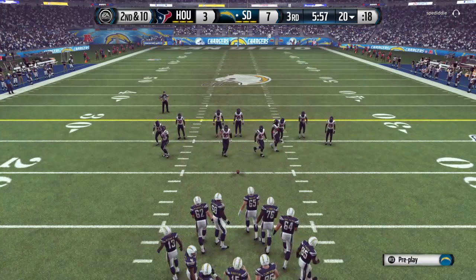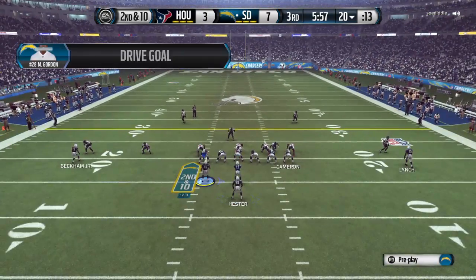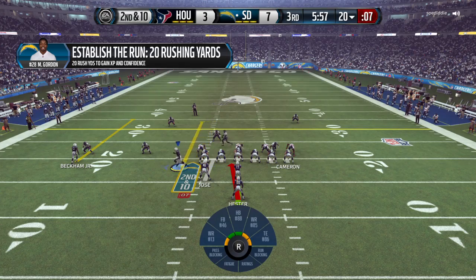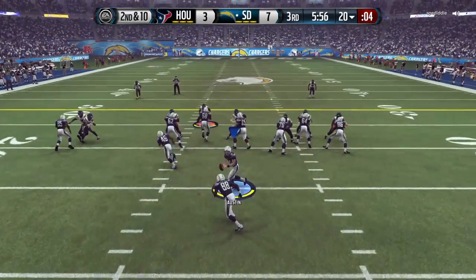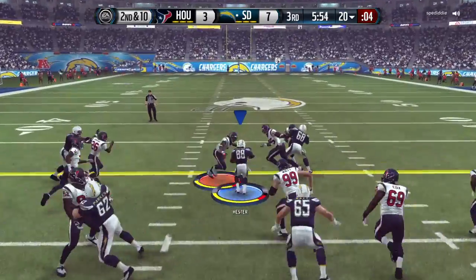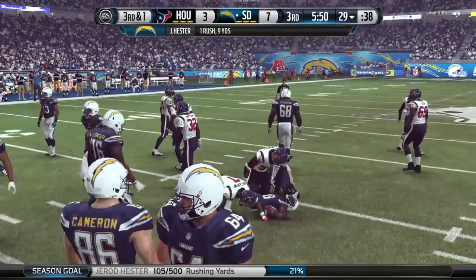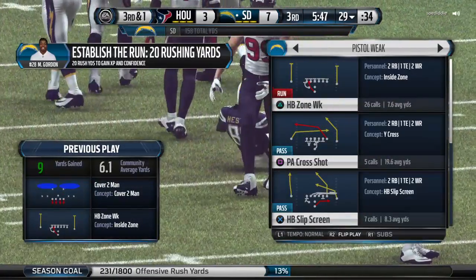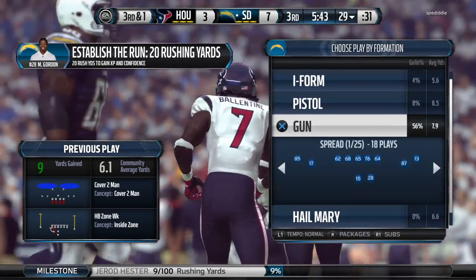Second down following that incompletion. Get ready. Blueberries ride. Play clock's running down. They'll go ground. Gets about 9 on the play. When you run the football like this and you show toughness, there is no doubt when you fake it and try to throw the football down the field, the quarterback's going to have all day to get it done.